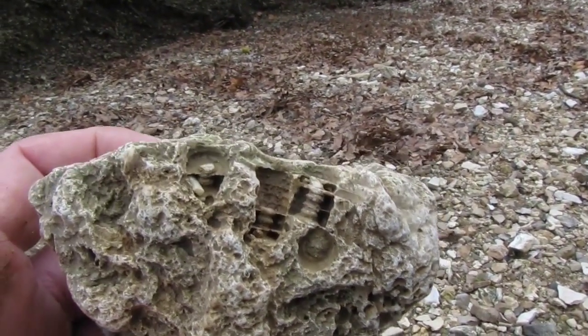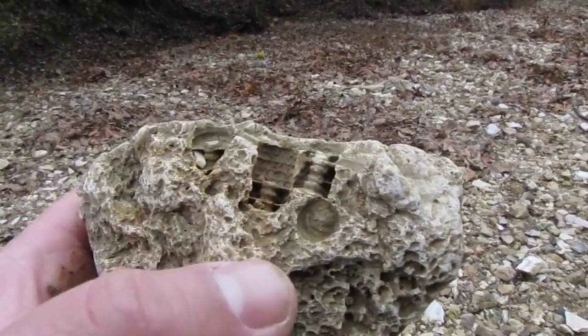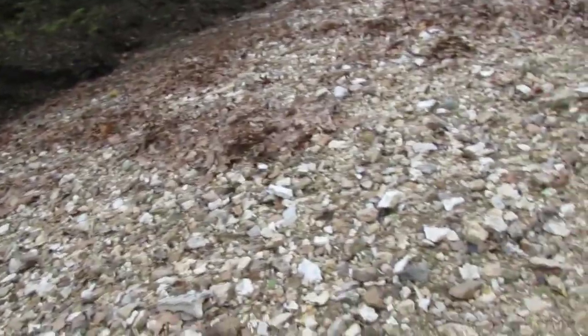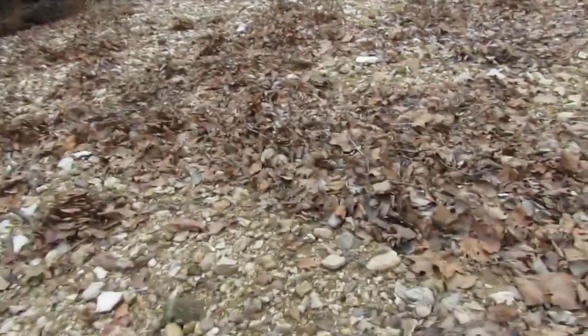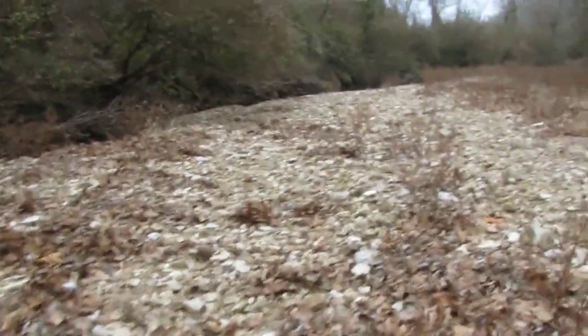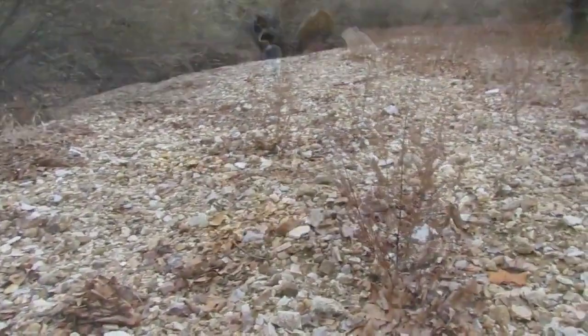I had to pick this up. This is a really nice cross section of some crinoid. So this will come with me. But other than that, I think I'm done, because I got to walk back and I really don't want to have to heft this stuff the quarter mile or so we're away from the truck. But anywho, I will see you guys once we get back to the truck.